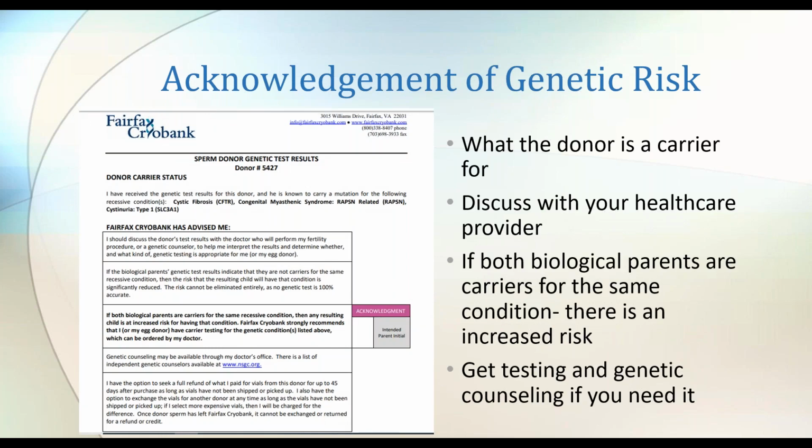If you open an acknowledgement of genetic risk, these are the parts of that agreement. It has a donor number. It says what he's a carrier for with the disease name and the gene name. There's a request that you discuss these results with your healthcare provider. The bolded statement there says that when both biological parents are carriers for the same disease, there is an increased risk for their children to have that disease. A recommendation that you seek genetic counseling and any recommended genetic testing before selecting this donor. Most testing companies that do the expanded genetic disease screening offer free genetic counseling when your results are completed.